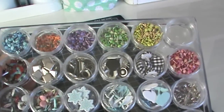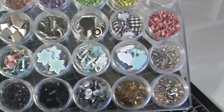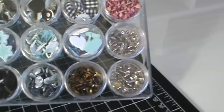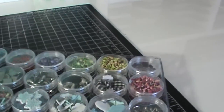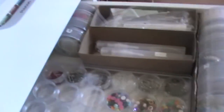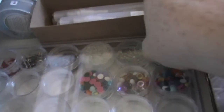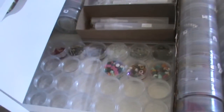They're just organized by color and by theme. Like there's some snowflakes there. These are little cars, the glitter, then there's the rhinestones. So this is all brads. And then I have one that sits right under there that's not even full, but it's some miscellaneous items. It's mostly stuff that I use for Project Life. And so you can see that fits in there perfect.